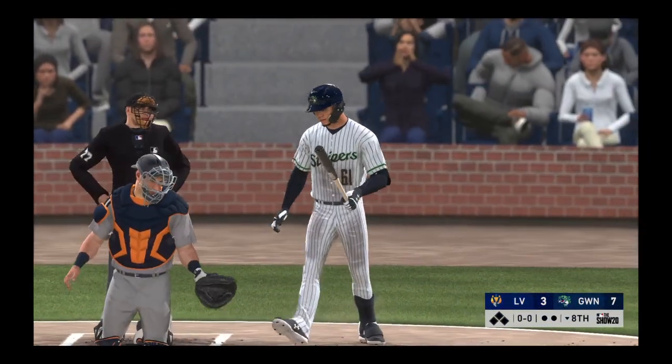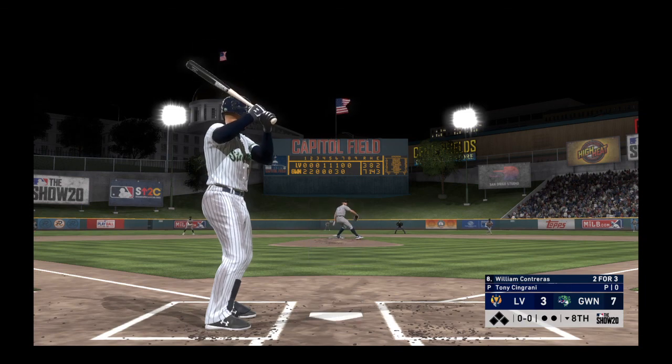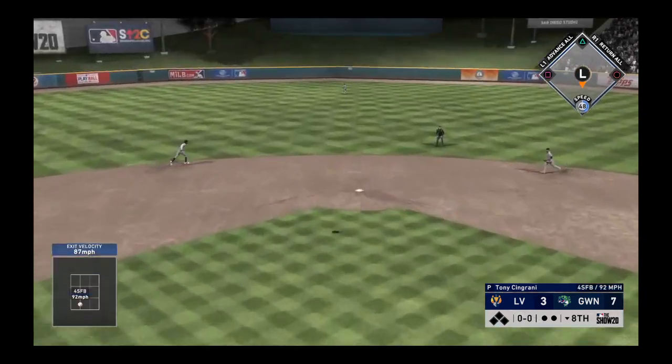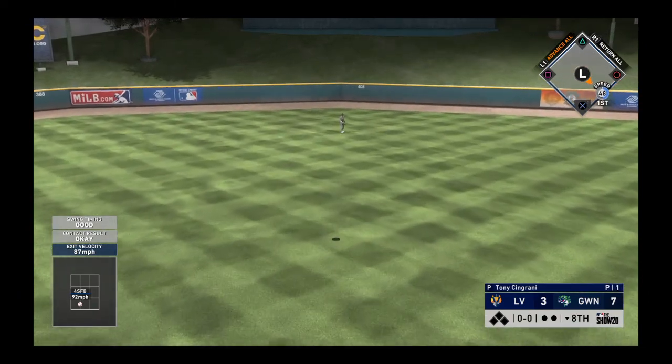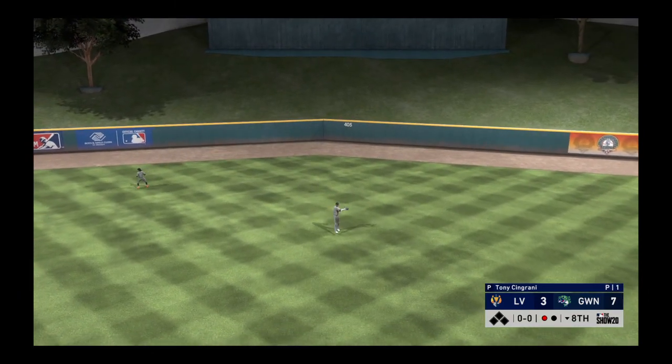Tony Cingrani is on to pitch out of the bullpen in the bottom half of the 8th. Stripers, the catcher, William. First pitch on its way. Lifted in the air to straightaway center. Barrera is right there, 1 down.